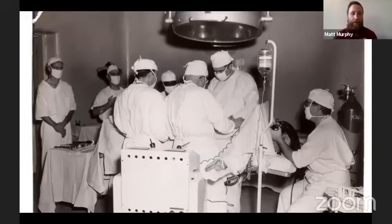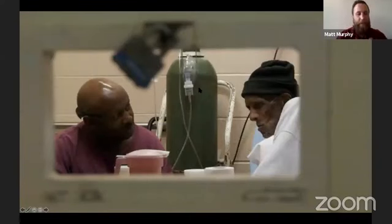Prisoners would work as nurses, attendants, technicians, and orderlies throughout the history of Eastern State. The men in the background of this photo, assisting with surgery, are believed to be prisoners. Today, it'd be pretty rare to see prisoners being employed in skilled medical jobs. Most work performed in modern prison hospitals by the incarcerated is usually janitorial or custodial in nature. There are some interesting exceptions, though.